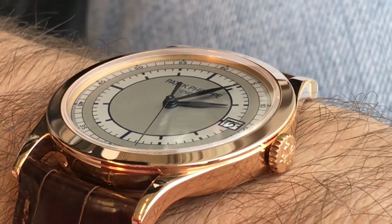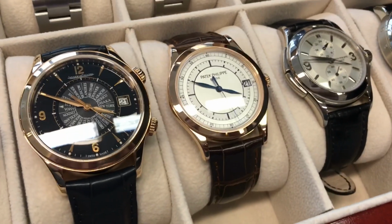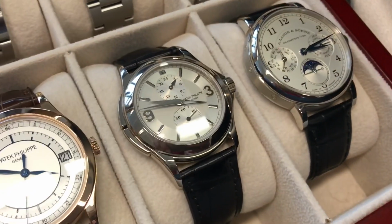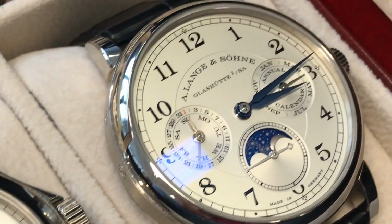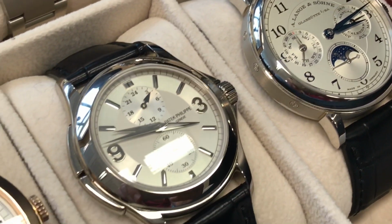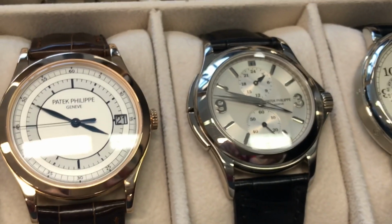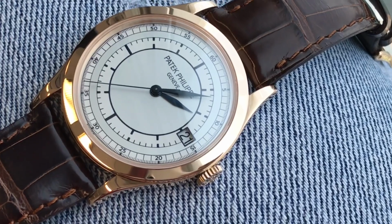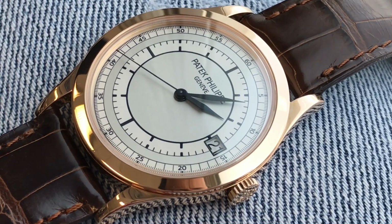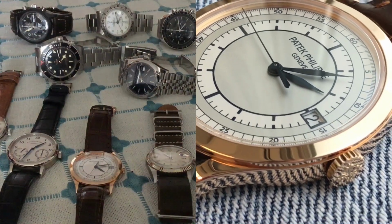Well, I only had my Lange annual calendar and a white gold Patek travel time. So you can see the Lange next to it, same kind of shades. It's very complementary, but if I had gone for white gold, it would just be too redundant. So that's the way I build my collection. I like to have different complications, different dial layouts, and different metals in the case of the dress watches.